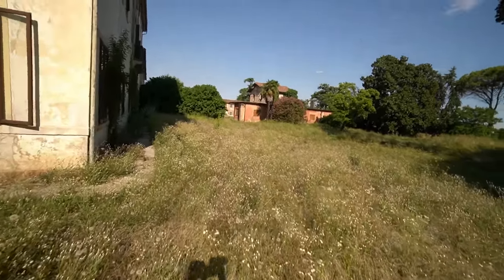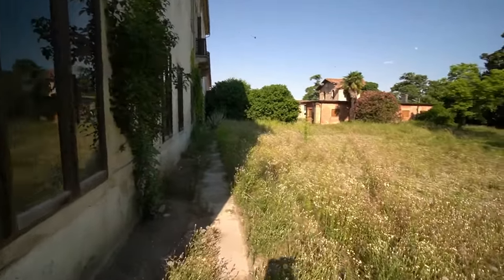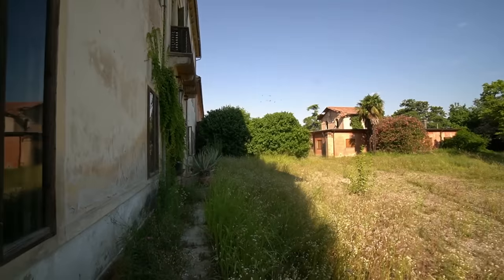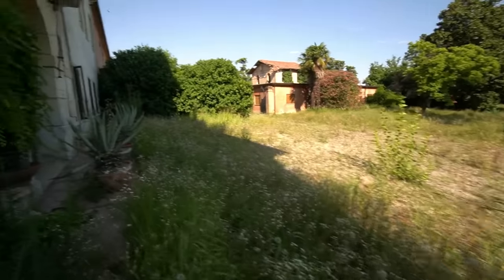Look at all these outbuildings over here. Looks like a bloody fortress. But you can see the outside now. This place is absolutely massive. All wildlife, all overgrown out here. It's stunning. That house has full on freaked me out. I'm not even gonna lie. It's a beautiful house, but that's definitely one of the most haunted places I've ever been in my life.